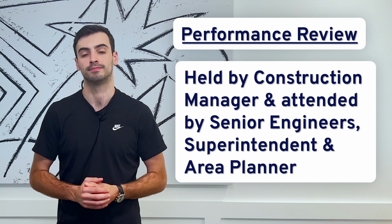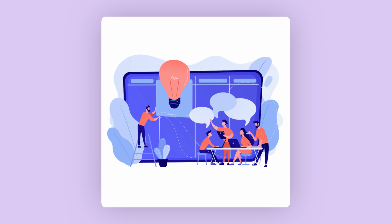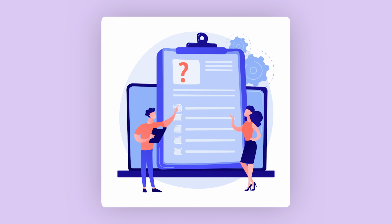Thursday. A performance review is held by the construction manager and attended by senior project engineers, the superintendent, and an area planner. Again, the specifics will probably vary from one project to the next, but the activities will normally include something like this. The area planner produces a target program that highlights the remaining activities for the upcoming 12 weeks. Then, each activity due to take place over the next 12 weeks is to be reviewed line by line, and the relevant SPE should advise on any required amendments.